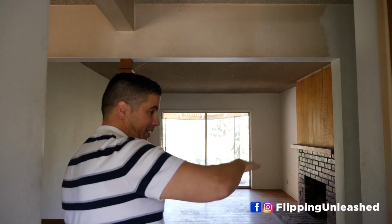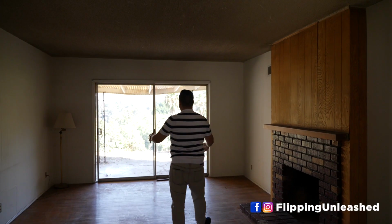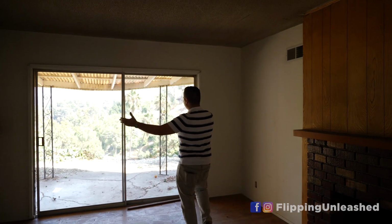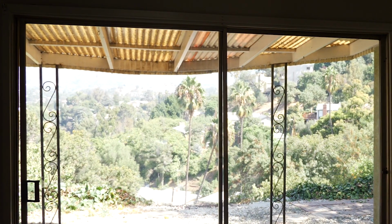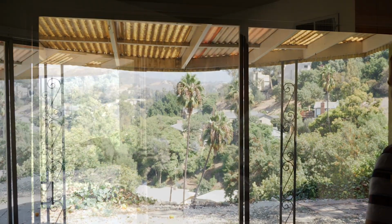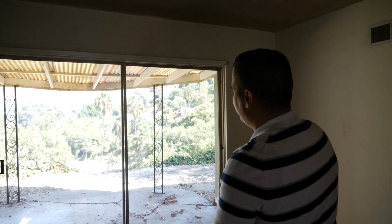Now, this floor literally goes down like this, and I can literally feel myself run down. But look, this is the $1 million shot. Bam! That's why I bought it, and that's why I was eager and aggressive to get this deal. That right there, look at that view.